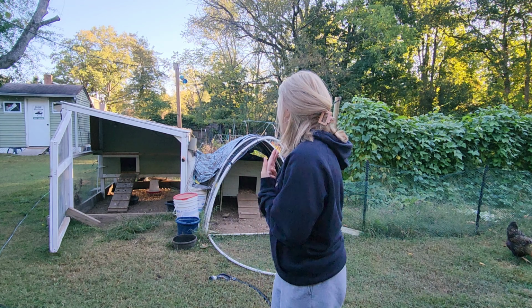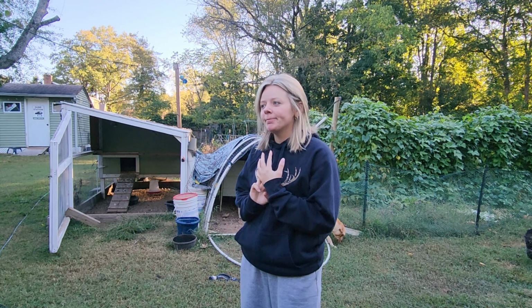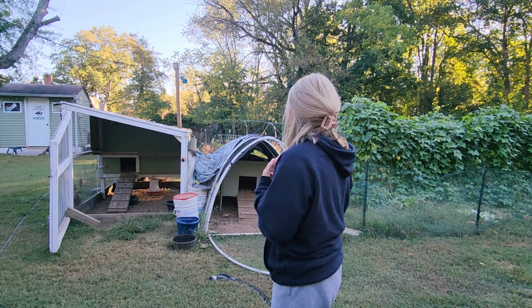Beautiful. Now the chicken has food on the inside and the outside and water, so she'll be living a glorious life, hopefully. Now it's time to introduce her to the other chickens and bring her outside.